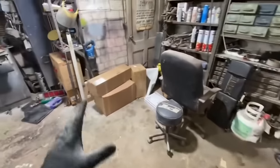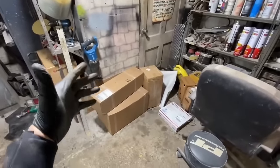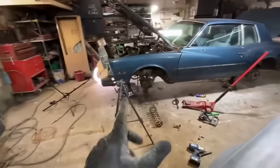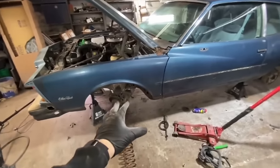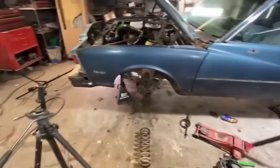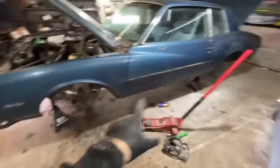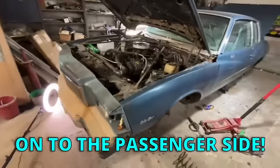This is supposed to be a bolt-in kit. You guys know how I feel about bolt-in kits. A lot of times, they're bolt-in, but they need a lot of cutting and a lot of welding and not many bolts. So, if it's a true bolt-in kit, I'm going to hit all this with a wire wheel, and we'll get it painted, and then we'll put our airbags in there. But if we need to do some fabrication, I'm not going to get it all painted and then have to cut and weld. So, we'll just have to see what it is. But I want to get all the old suspension stripped before we start doing that. So, on to the passenger side.